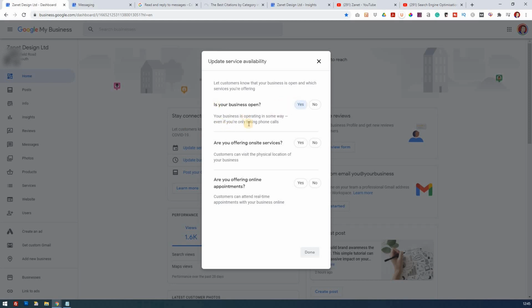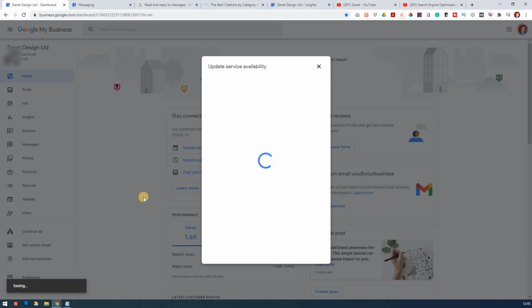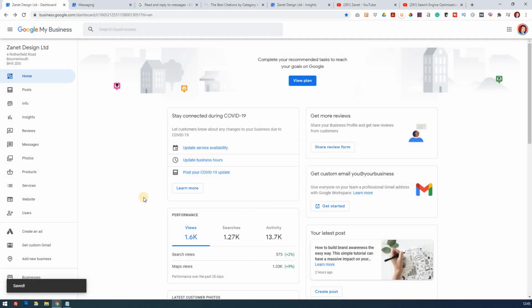Is your business open? Yes. Are you offering on-site services? Yes. Are you offering online appointments? Yes. And then you can, if you wanted to, put the appointment link, but that's my appointment link there, and click done. And what that does is it just lets Google know that everything is still on the ball, you're all up together. You're showing that rather than saying you've got unused potential, you're being more effective with that potential.